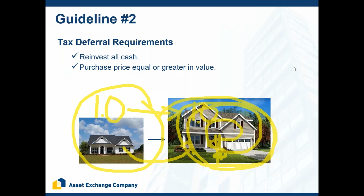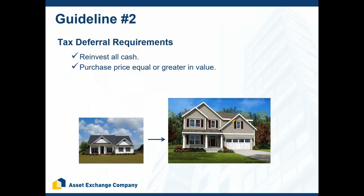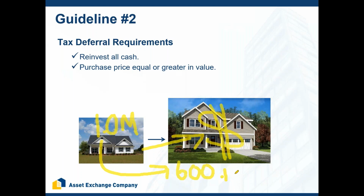Some exchange companies will tell you the rule is you have to replace your debt. Have you guys heard that? That is actually incorrect because you can always contribute additional cash to buy the property. Maybe you don't qualify for a loan anymore because you had some bankruptcies, but you've got a ton of cash in your pocket. Okay, that's fine. You sold for a net sales price of $1 million. You have $600,000 coming out for a down payment, and you add $400,000 from your piggy bank, and you buy this property all cash. That's fine. That works.